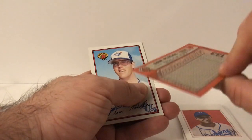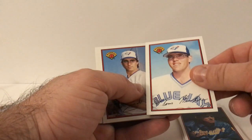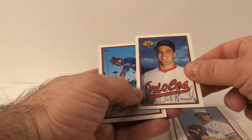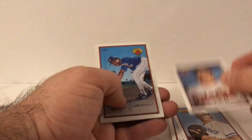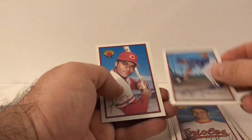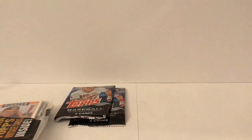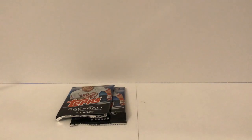That's just an ad. This is Dan Plesac. This is Tom Henke. This is Alex Sanchez. Who's this? Pat Harnisch. Ray Quiñones. And the last card is Cal Daniels. Okay. Bowman. 89. Let's do this. Let's see if there's anything cool in here.